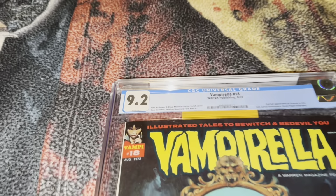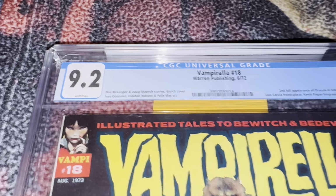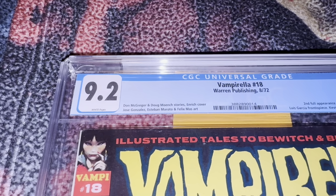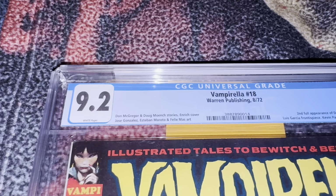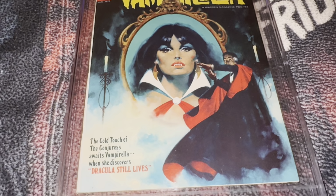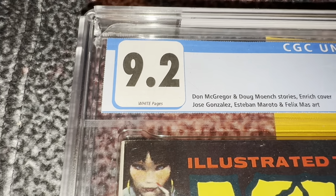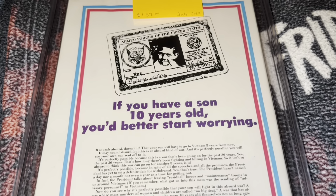Okay, the next one I have is number 18 from August of 1972. And this one has a cover from, it looks like, Jose Gonzalez, Esteban Maroto, and Felix Mas art. Here's an Enrich cover. Or is that Enrich? But this is a beautiful cover here with another cameo by Dracula. This one was graded a 9.2 with white pages. And on the back, it looks like it's an ad for the armed forces.